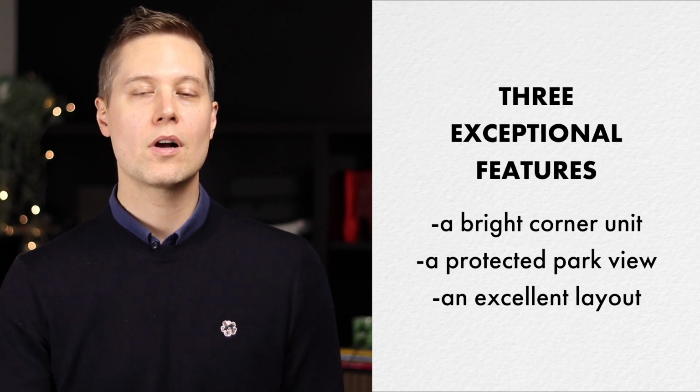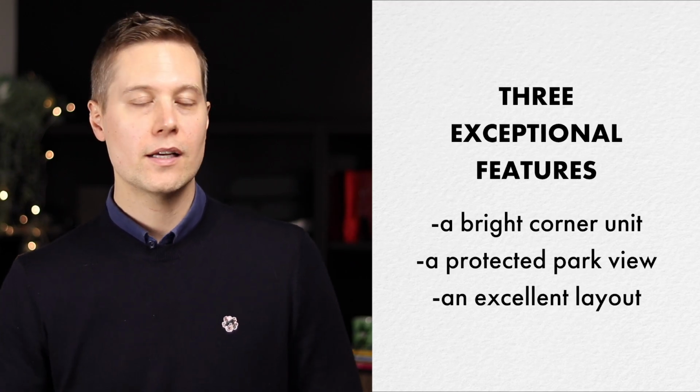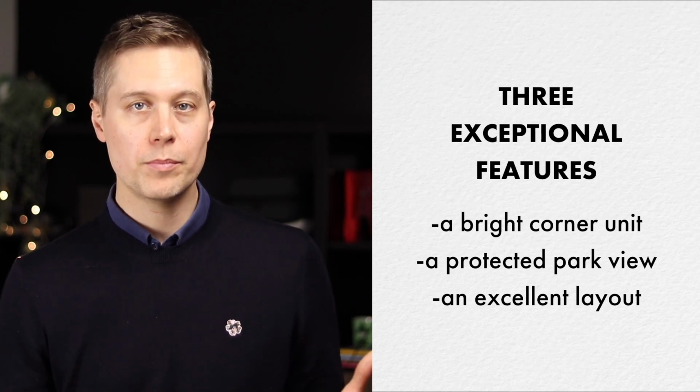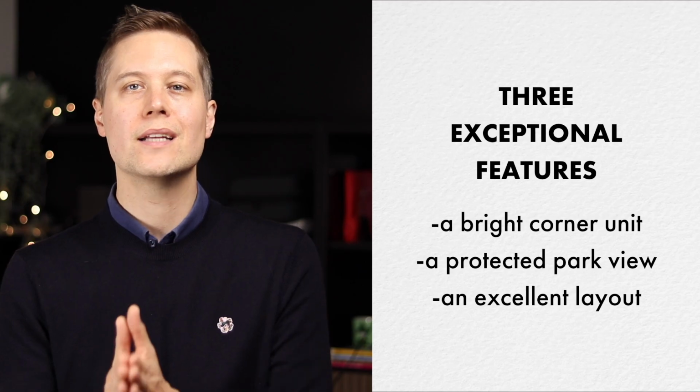And number 3, this condo had an excellent layout. Like I said, 2 bedrooms, 2 bathrooms, just under 800 square feet. Now, that's not a lot of space, but this condo managed to squeeze in a ton of functionality into that space. It was situated in such a way that the primary suite felt very separate and private from the rest of the unit. And then you had the living space and the 2nd bedroom at the other end of the unit. Now, the living space had a large balcony off of the kitchen, and then that primary bedroom had its own private, smaller balcony, which overlooked that park that I was telling you about earlier.